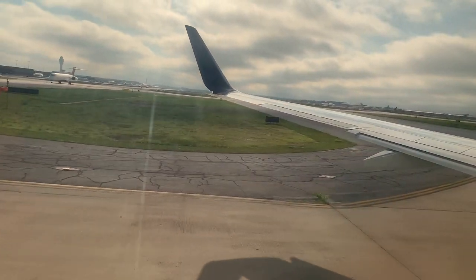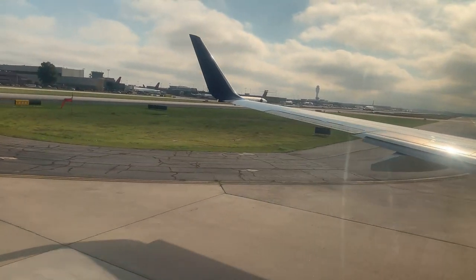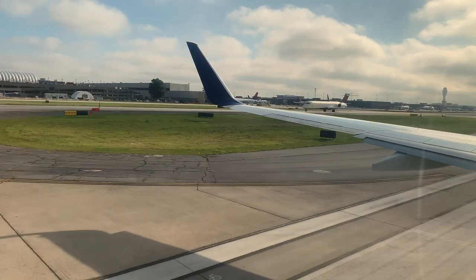Delta 2939, RNAV to Grits, 9 left at Mike 2, cleared for takeoff. RNAV Grits, 9 left at Mike 2, cleared for takeoff, Delta 2939.